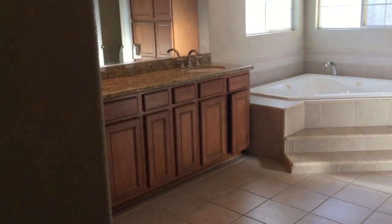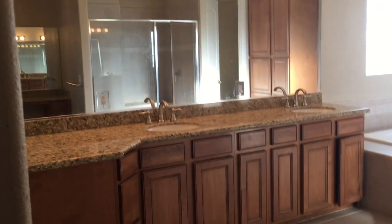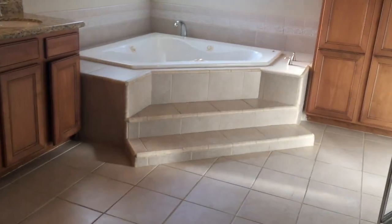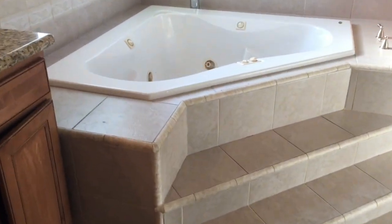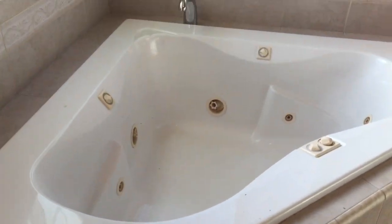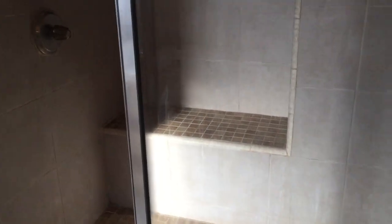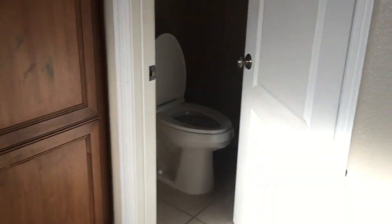Then you come over here. The sinks, the lights, everything's all cute. We have a little jacuzzi, which is really nice. The shower, I love it because it has a little place you could sit at. I'm lazy. What if I take a shower and I just want to sit? I'm joking. Here's the toilet.